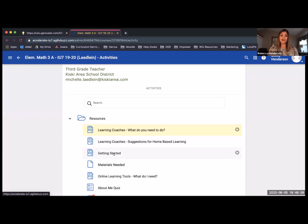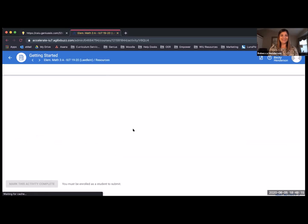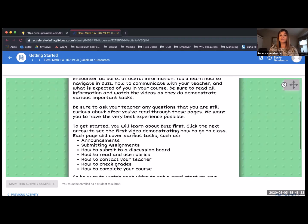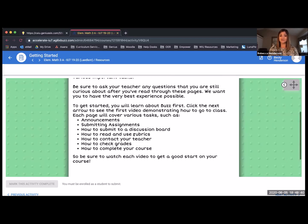Below that is a getting started tab. This tab, here it goes, it's moving a little slow. This is in every single course consistently across the board, because we know that sometimes as students go through their courses, they forget the simple things. How do I go to click an assignment? Where do I go to find my teacher's contact information? This is in every single course to help remind students easily how to submit assignments, where to find announcements, how to make sure that you can check your grades, how to contact your teacher.